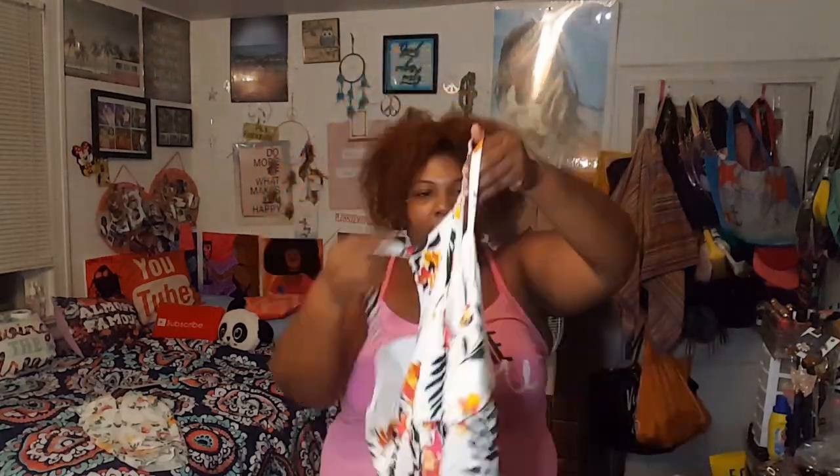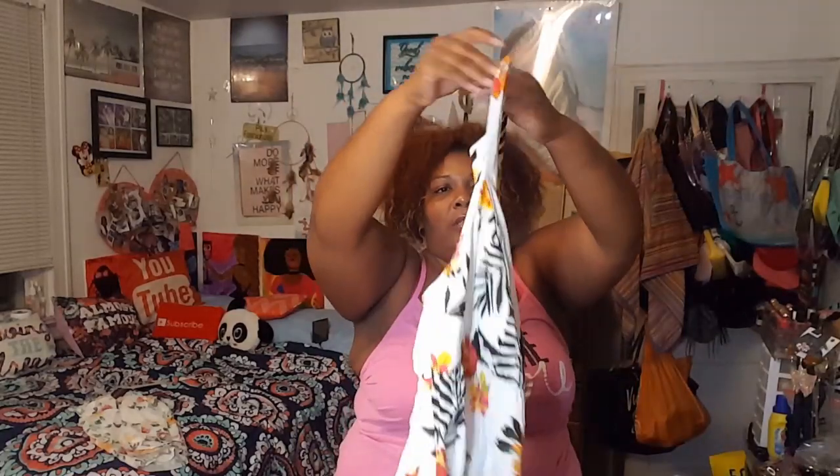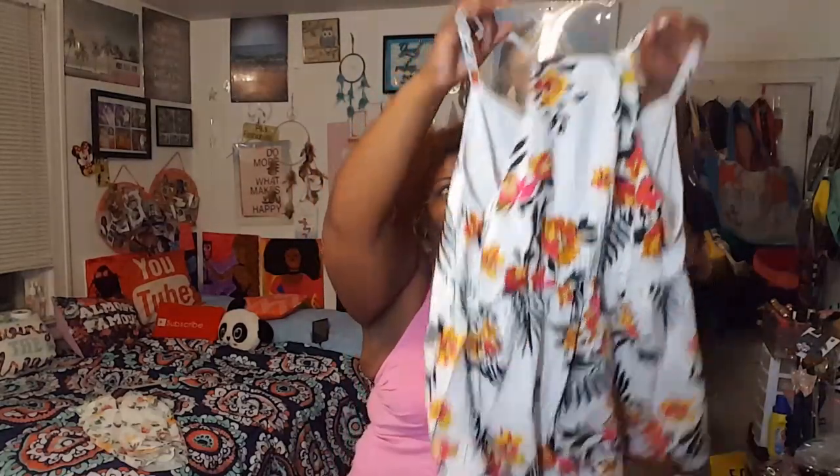I love racer back. It zips in the front. The zipper is functional, and I know that because the model had it unzipped in one picture and zipped up in another. That's what drew me to this, the zipper, because I wasn't going to get it. And I was like, that zipper, yeah. I got free shipping as well. So cute. It's a size 2, which is an 18-20. Retails for $38.90.